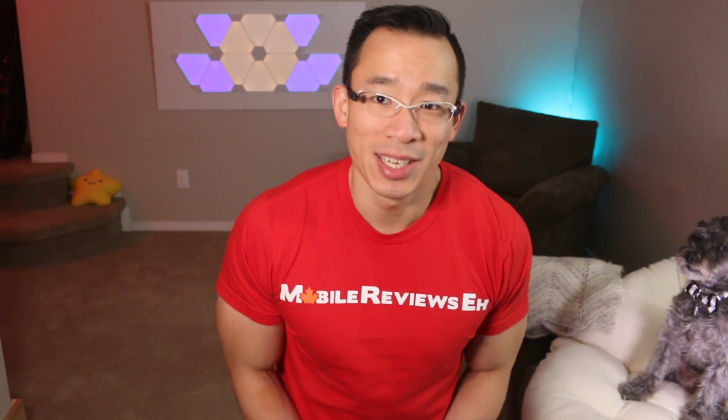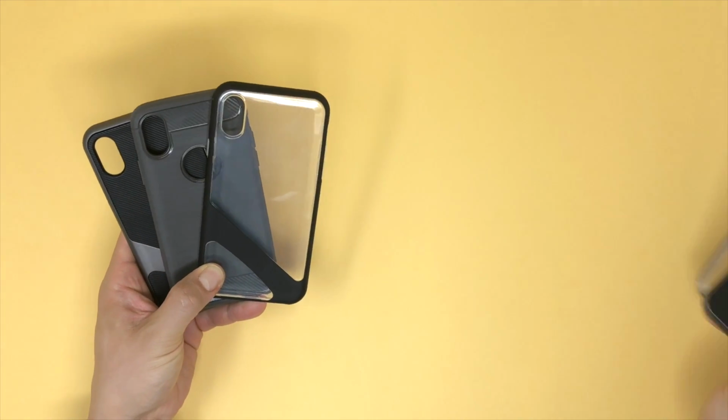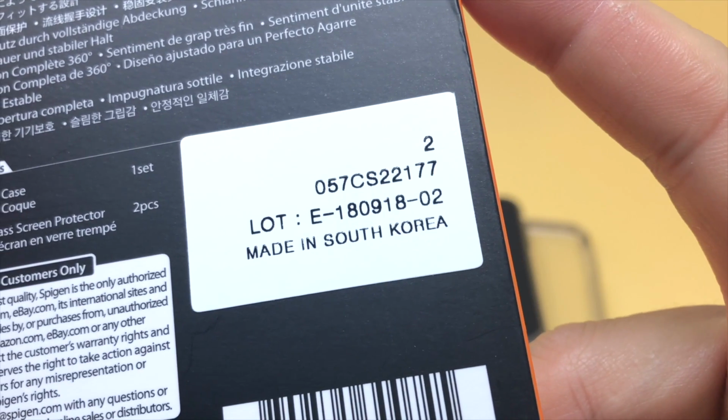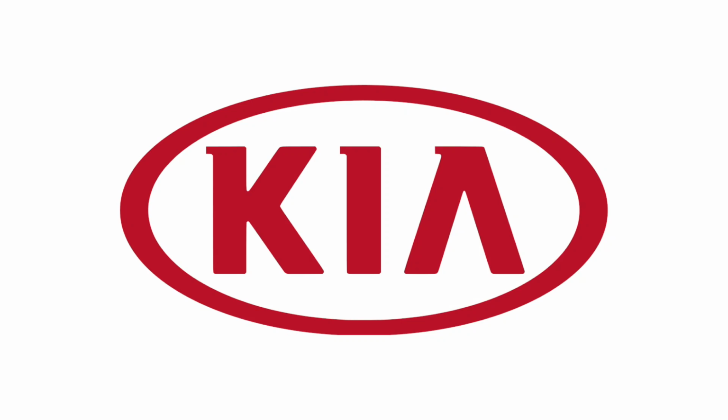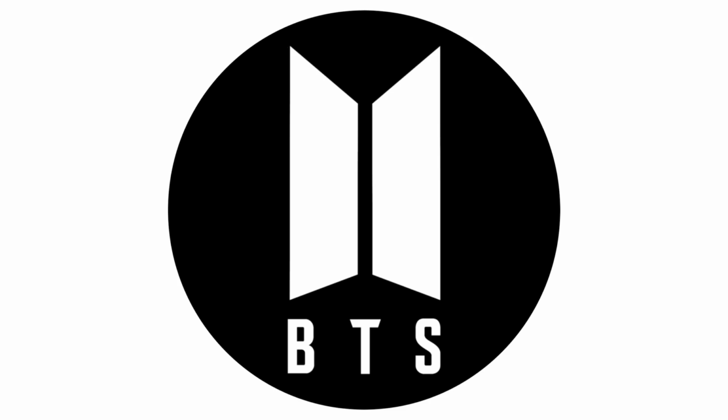Now before I go into details about each specific product, I will add that despite the fact that there are many brands that mimic the look of Spigen's cases, most do not match the build quality. Spigen cases are designed in California, but are made in South Korea, which is the home of well-known brands like Kia, Hyundai, the manufacturer of failed iPhone killer Samsung, and BTS.